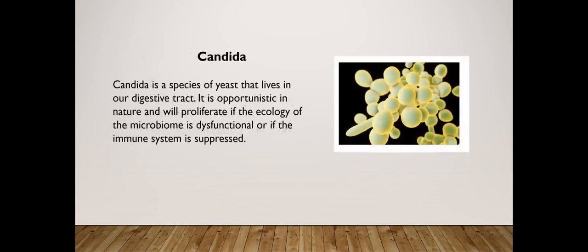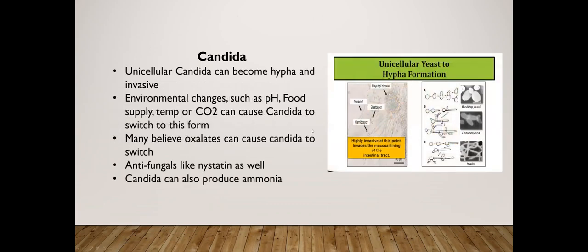It's another type of fungus. This one's a yeast fungus, and it lives in our digestive tract, and it's opportunistic in nature and will proliferate if the ecology of the microbiome is dysfunctional or if our immune system is suppressed. So here's a problem with Candida. Even though it's a commensal in your gut, it can become hyphal, and it can become invasive. Environmental changes, such as changes in pH, your food supply, your temperature, or CO2, actually can cause Candida to switch to this more pathogenic form.